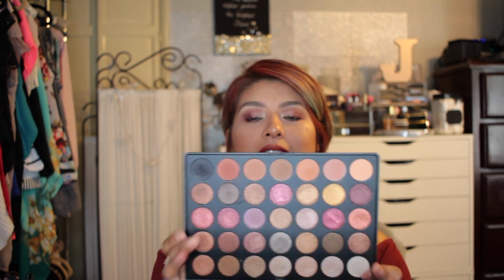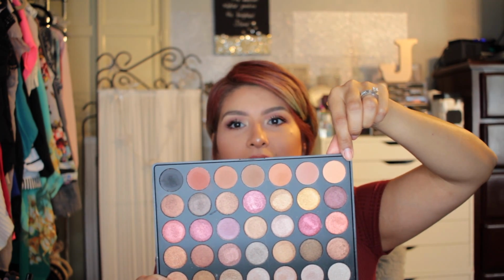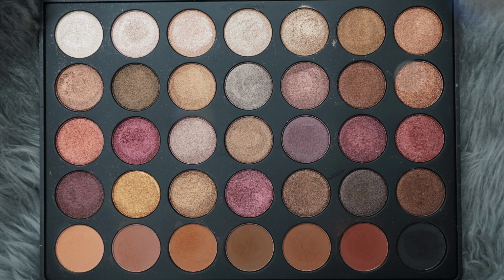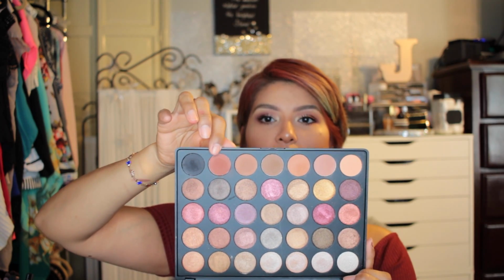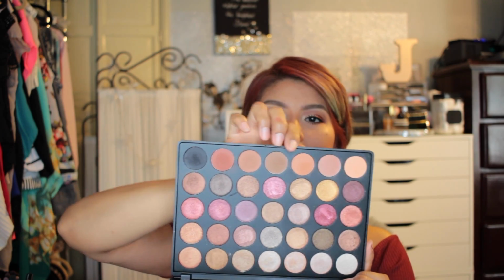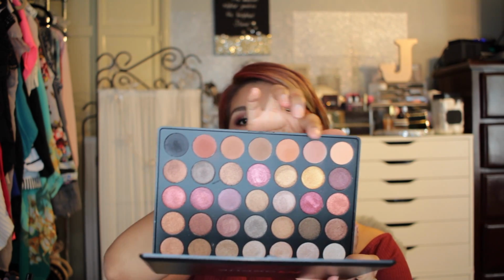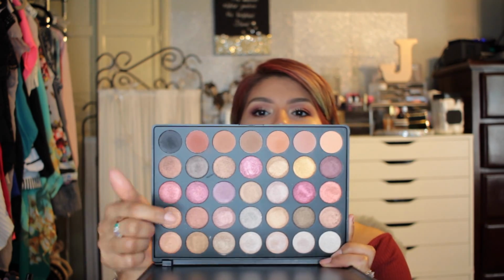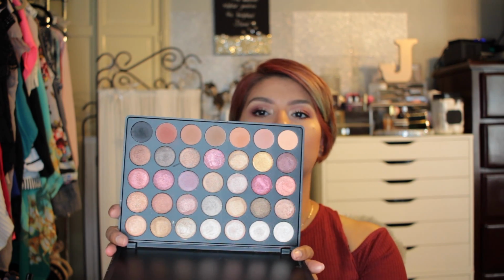They've been doing really good quality shadows. What it has is, on the top here, all these are mattes, and it's all your basic neutral shades. Like you got the black, you got the orange and the browns, and then the transition shades. All these are mattes, and the rest of these are shimmers. And these are the perfect shades for fall.